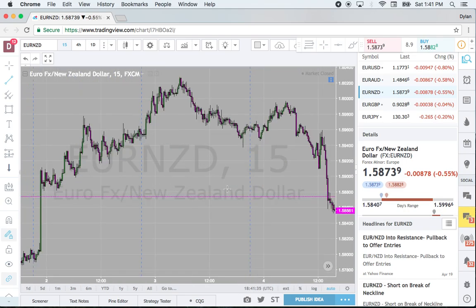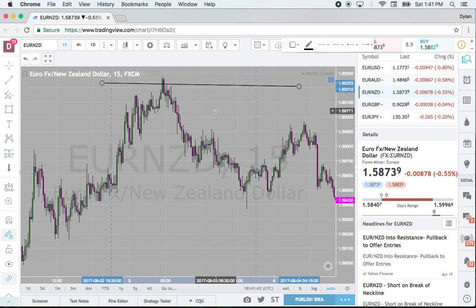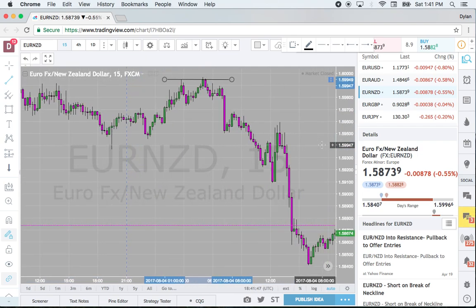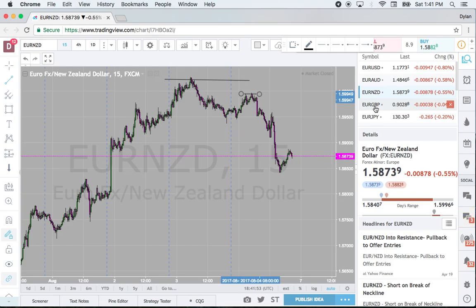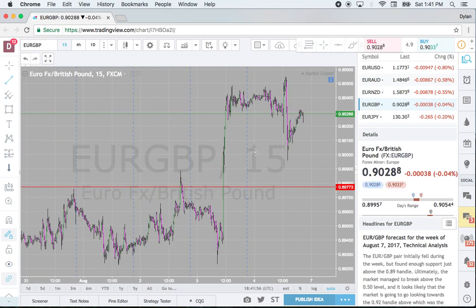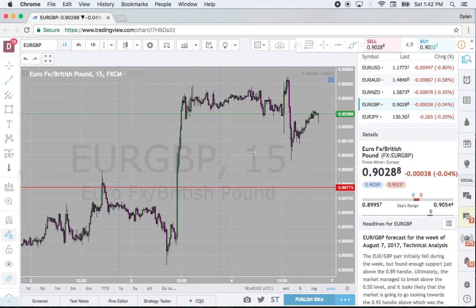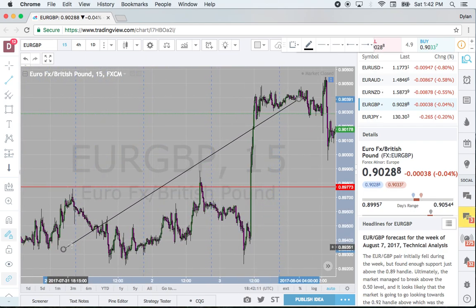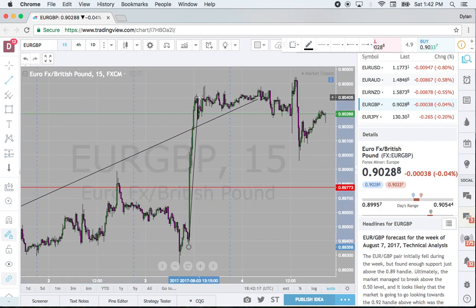Euro NZD as well had created a peak right here, this high, and then the high of the day was created right here and had been respected all the way through NFP. Euro GBP, as well, you can see basically the whole week a large uptrend, and then this huge movement to the upside.